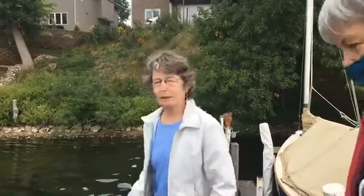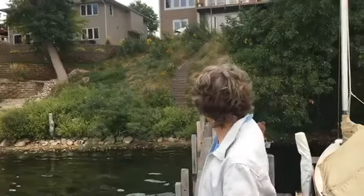Well, we bought this piece of property, an empty lot, 23 years ago. And my husband is a retired architect, so he designed our house, and the two of us built it over 3 years, because we did most of the work ourselves. And first thing we did after buying the property was to put in the steps down to the shore.